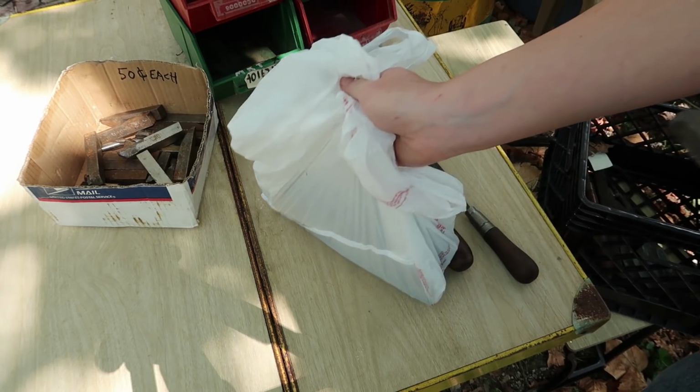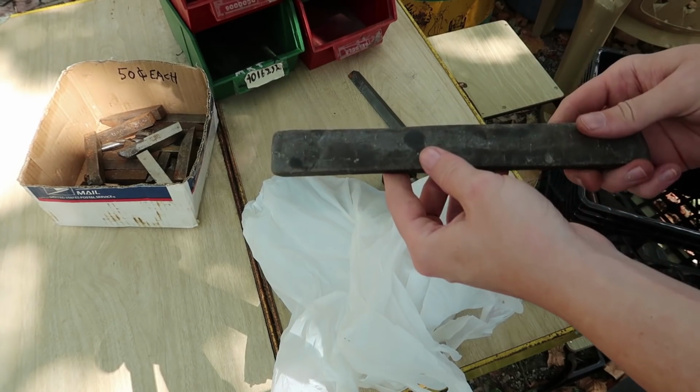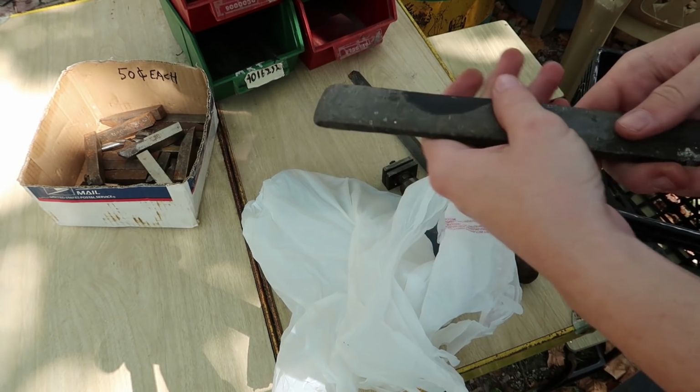Now I also picked up some stuff to help with sharpening. So I picked up this sharpening stone, which seems nice and smooth.